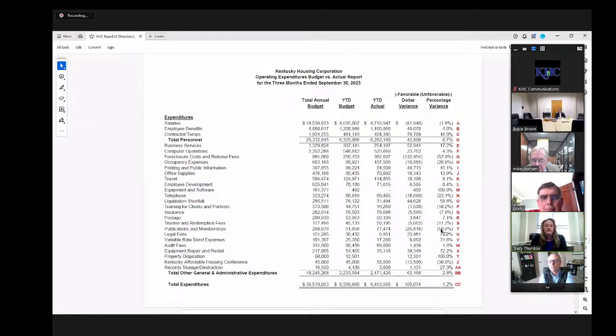Likely we paid our NCSHA annual membership fees in the fall, or we had some additional costs. I don't foresee us being unfavorable for the year. Likely that will level off with the timing of any of those payments. Sometimes we don't get it exactly right when doing our budget.